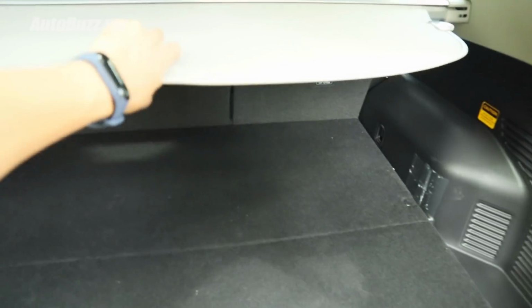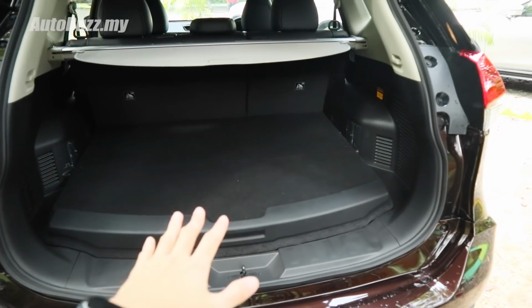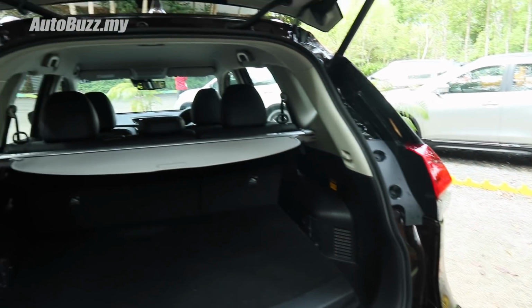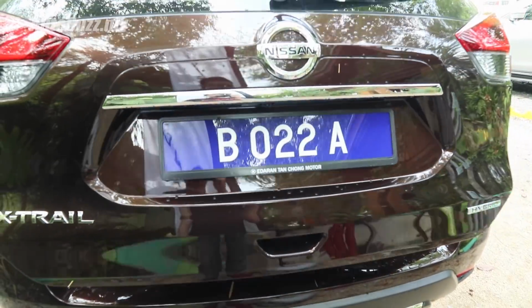So you still get this tonneau cover, quite nice. 5-seater model on the hybrid. If you need 7-seater, go for the 2.5 naturally aspirated variant. The tailgate is, however, a little bit slow to operate.